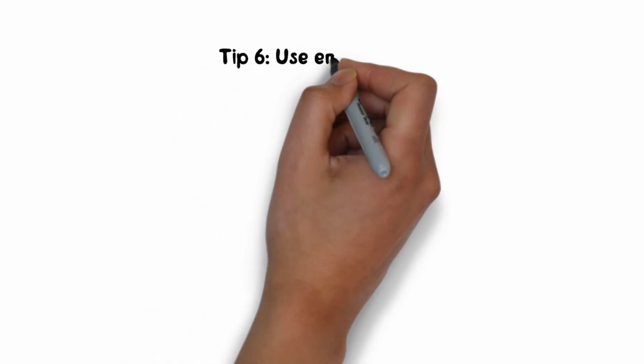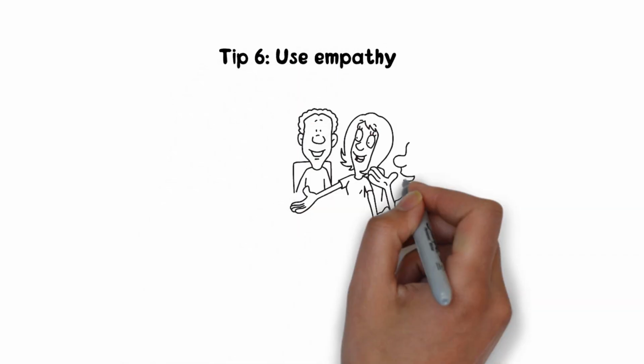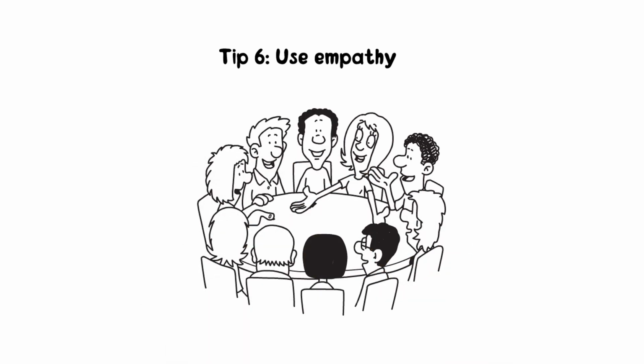Tip 6. Use empathy. Empathy is the ability to understand and share the feeling of another person. Use it to connect with others and build stronger relationships.